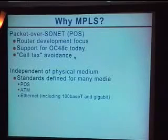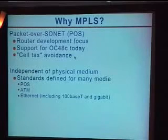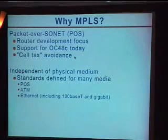MPLS satisfies a lot of those requirements. Let's see. The packet over SONET feature of MPLS is nice for us because it's where the router manufacturers seem to be devoting most of their development resources right now. We have OC48C, OC192C, even today. I haven't seen anybody build an ATM interface on a router with those speeds, certainly not in general deployment. And a nice side effect is you lose the cell tax.